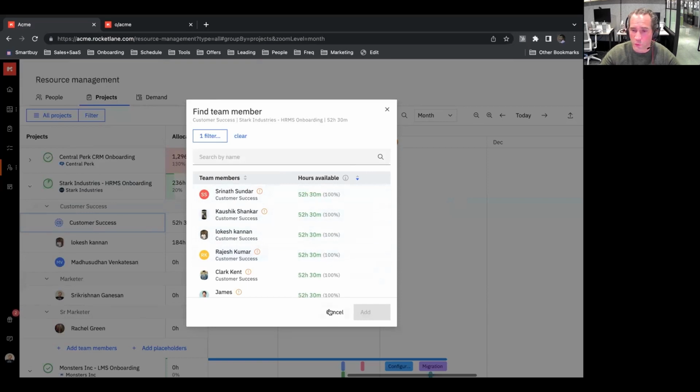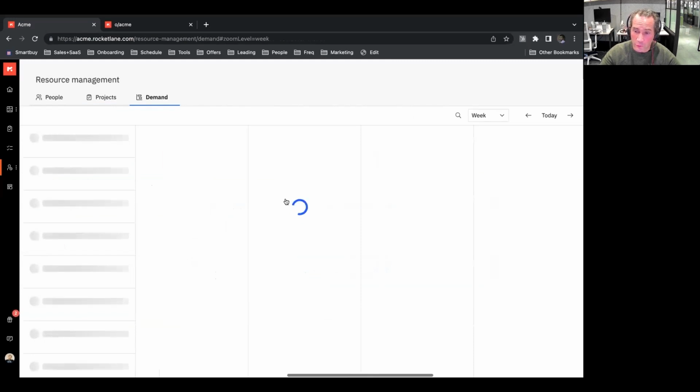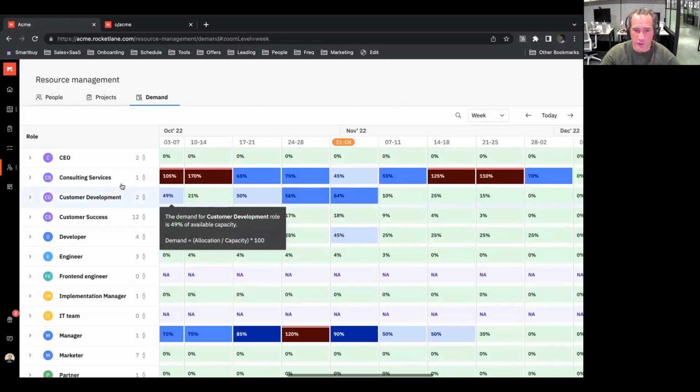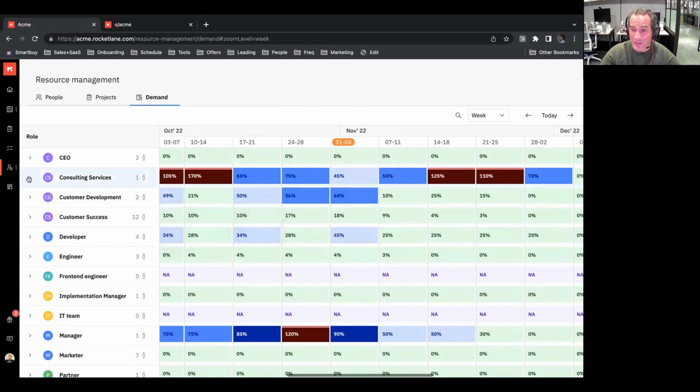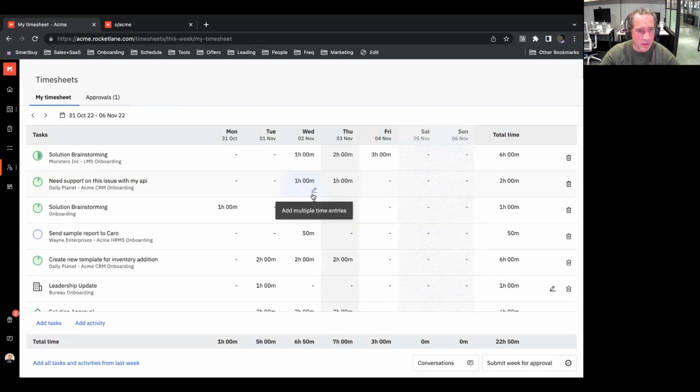You can also forecast your demand across different projects and know from the template which projects are going to take how much time and how much you have to budget. Maybe you need to make a hire to do that. Here you can see a lot of our time tracking capabilities where, like I said, time can be logged at a project level, at a template level, or at a task level. You can keep track of this here.